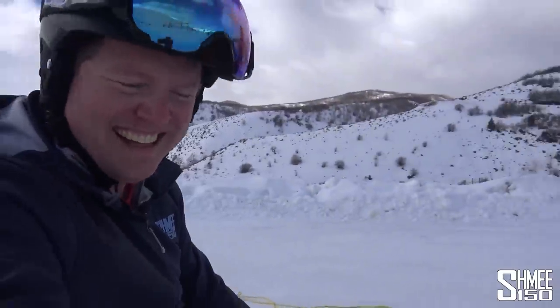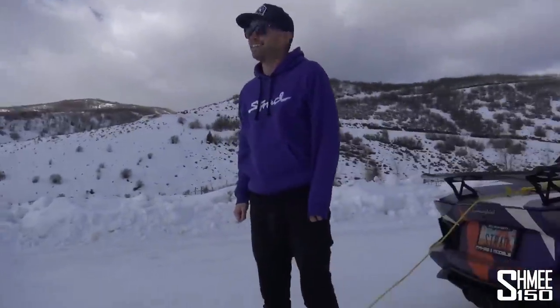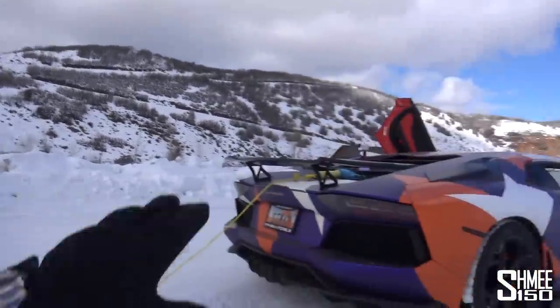This is so cool, though. It's sick, isn't it? It's like the perfect spot. It's like a hidden secret out here in the middle of nowhere, Utah. It's stunning. The beautiful, beautiful scenery around us. Yeah, it's insane. And here am I rocking the purple skis behind the mostly purple Aventador. Oh wait, no, I can't see it, it's camouflage.